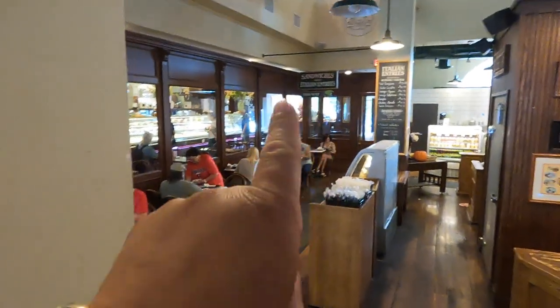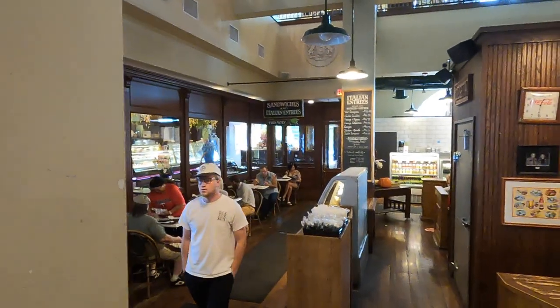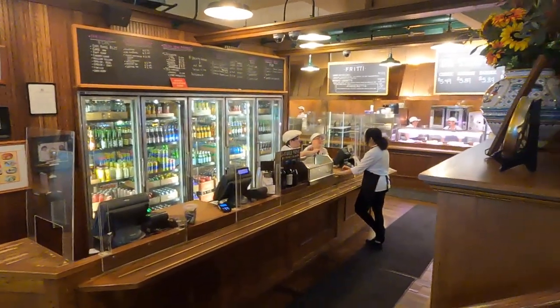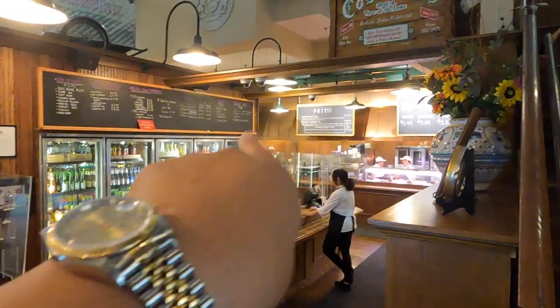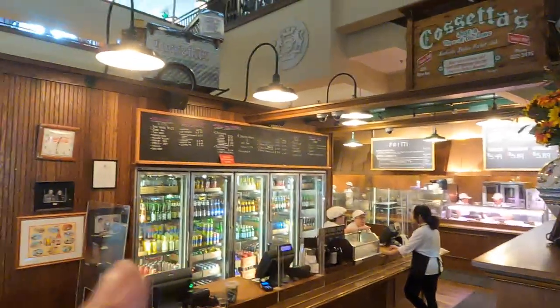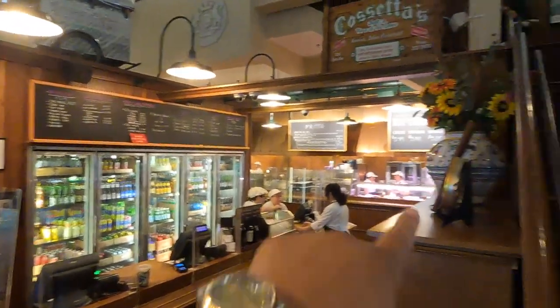Okay, if you are here in a bus and the line to sandwich and entrees is long, skip around it, go through the cashier. There's a hot entree part over here where there's no one in line. So skip the line and go to the hot entree. Very good.